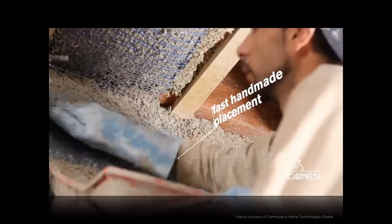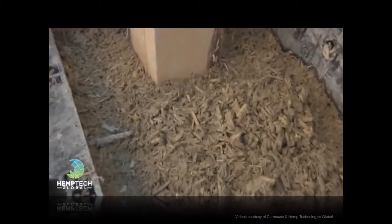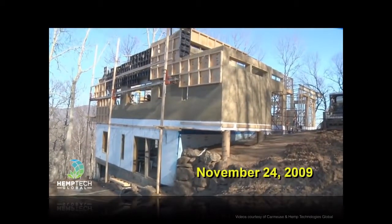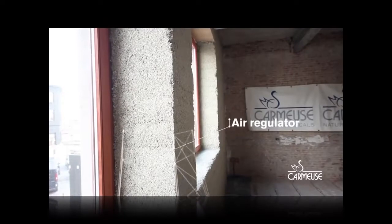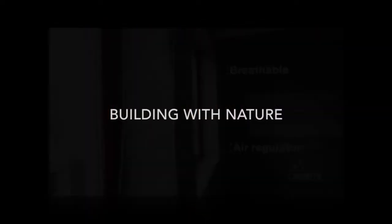How beautiful is that? This fireproof insulation is what makes up the entire wall cavity, which is essentially cast around the load-bearing steel or wood framing. The 12 to 16-inch thick walls are going to regulate indoor air temperatures, the relative humidity, are mold resistant, and are going to clean our indoor air. This is where our future lies, building with nature.